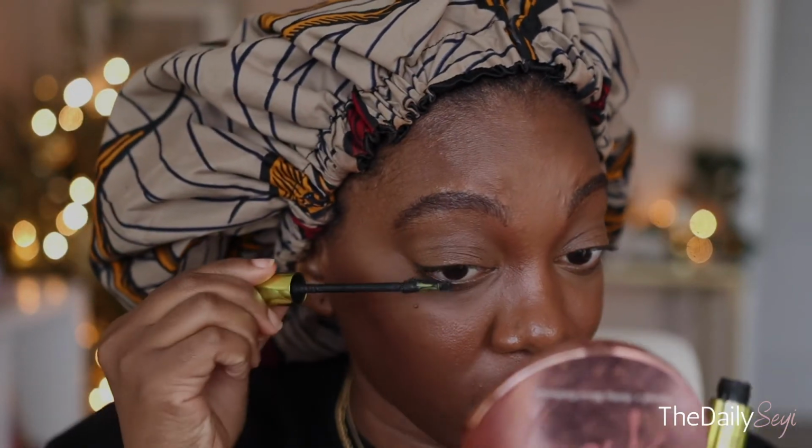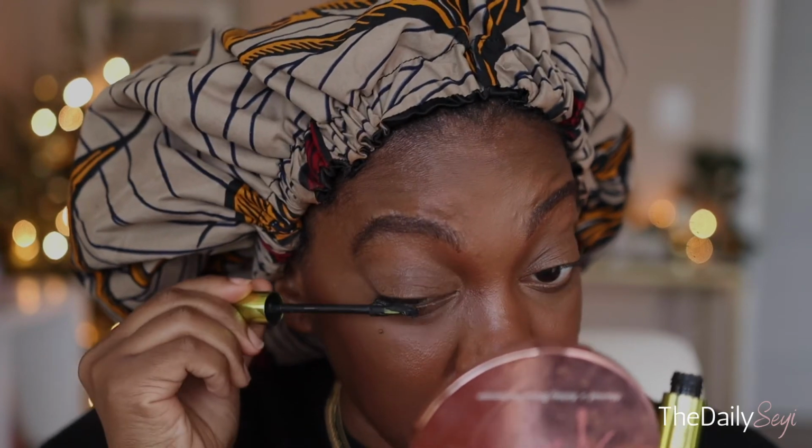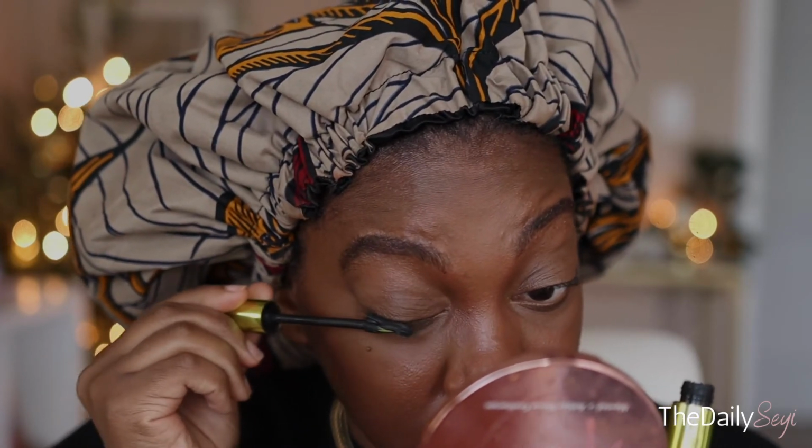Take the mascara. Y'all know the vibes. I'm using the Lash Freak. It's one that I've been using on the Rip Hit this last couple weeks.